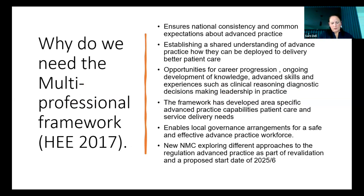I often found that when I was training and when I was in my leadership role, I didn't really want to move on in terms of management at that point. I wanted to stay clinical. I have the passion for clinical care, but there weren't very many opportunities to develop into that area of clinical expertise. And this job role gives us that opportunity for ongoing career progression, ongoing learning, and developing that knowledge and advanced skills that will essentially provide much more effective care for patients.